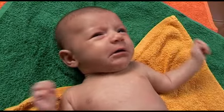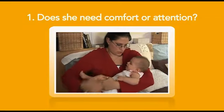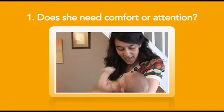When your baby is crying, it can be hard to keep a level head, but it can help to go through a checklist of all the things it might be. 1. Does she need your comfort or attention? Try holding her in a cradle position, gently rocking, walking with her, quiet whispering, or singing.